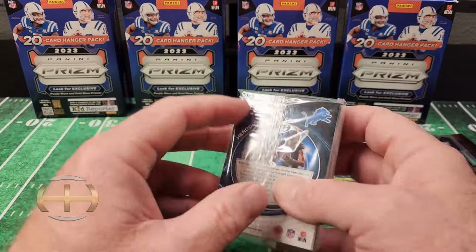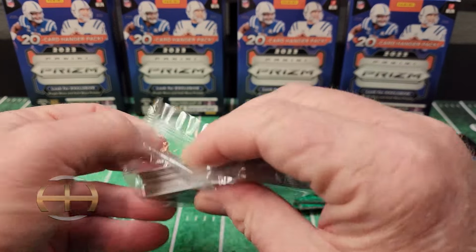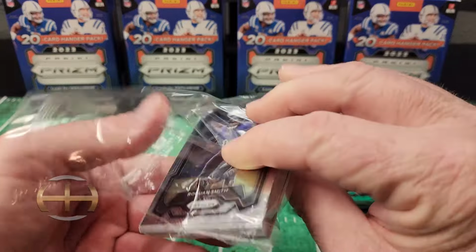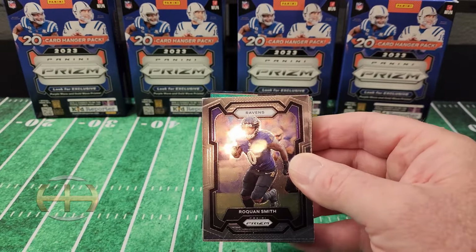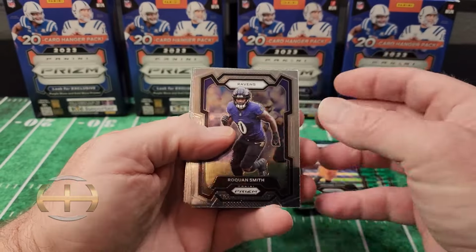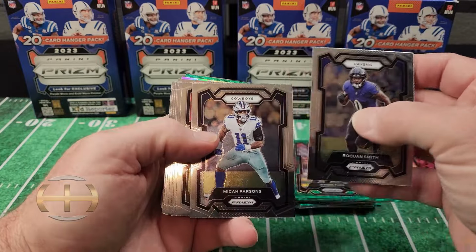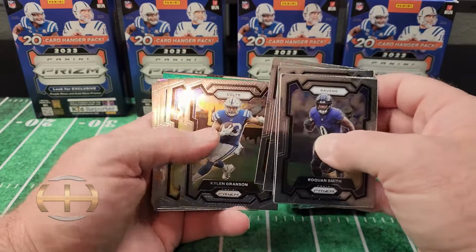We got the Super Bowl on Sunday. You guys put down in the comments who you think is going to win. I think I'm going to have to go for the 49ers because there's no way I can pull for some Chiefs. Not happening.